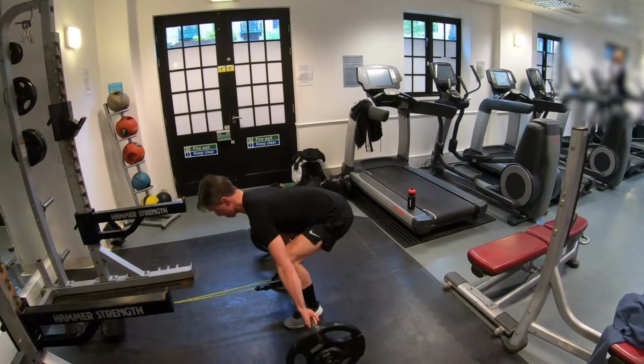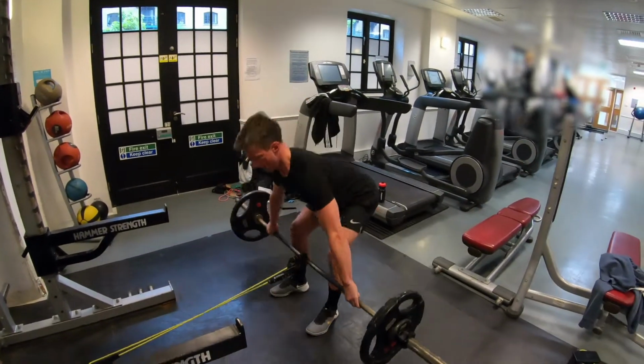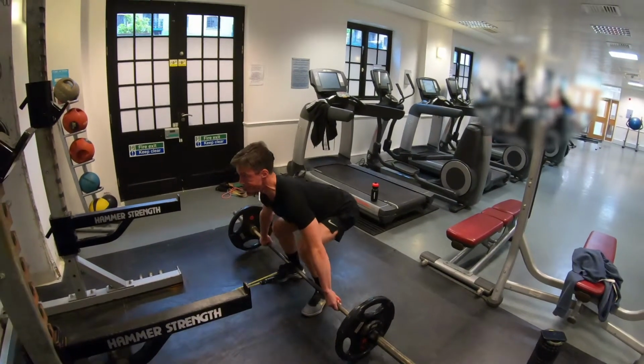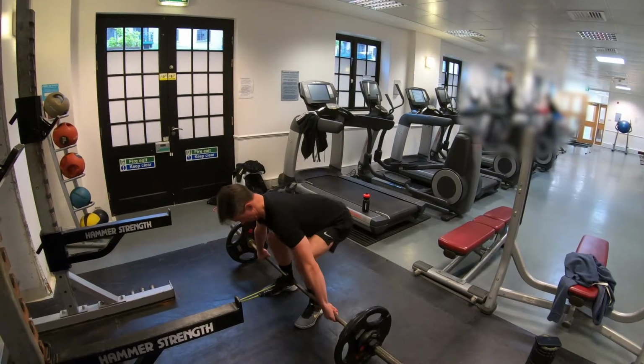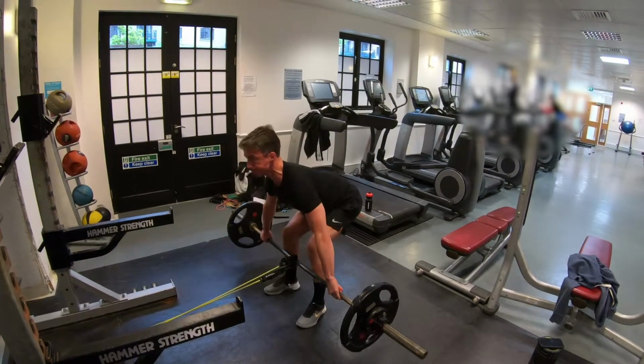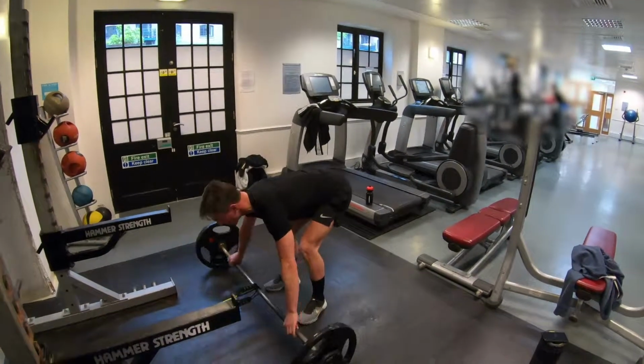And the reason I'm using it is to ensure that in the setup, I'm maximising the involvement of my lat muscles and focusing on technique in terms of the setup. Now the band is purely optional, and in shows to come, Rob will explain why it's helpful for me and ironing out some of my weaknesses.